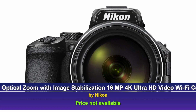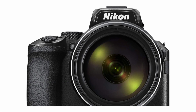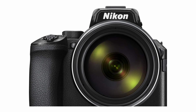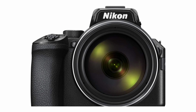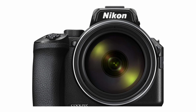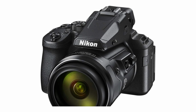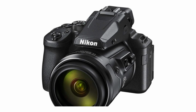Our runner-up is the Nikon Coolpix P950, a super zoom camera that's a dream for wildlife enthusiasts. With an incredible 83 times optical zoom, equivalent to 2,000 millimeters, this camera allows you to get up close to your subjects without disturbing them. The P950 also supports RAW format shooting, giving photographers greater flexibility in post-processing. It's equipped with a 16-megapixel CMOS sensor and the ability to record 4K UHD video, making it a versatile option for both stills and video.